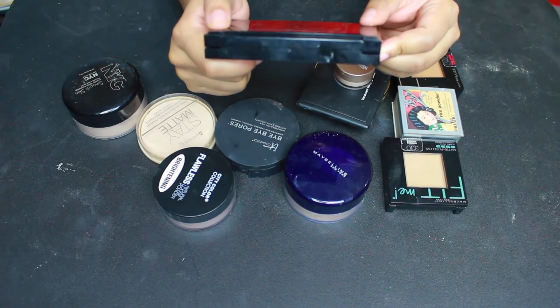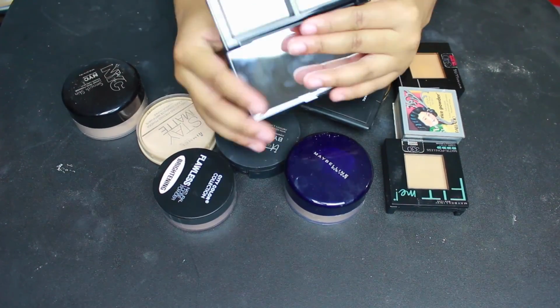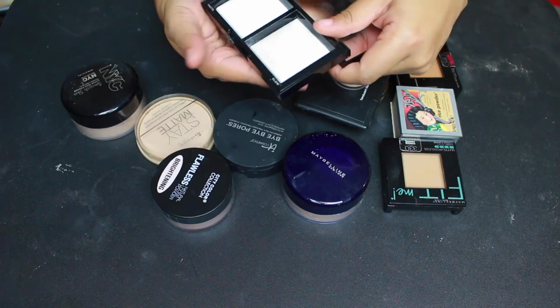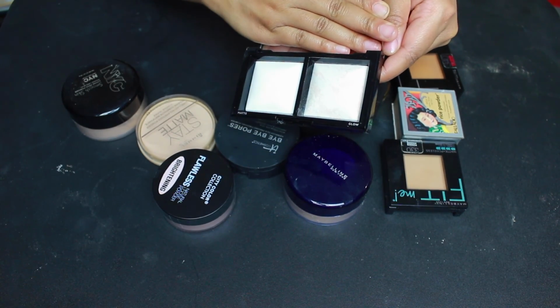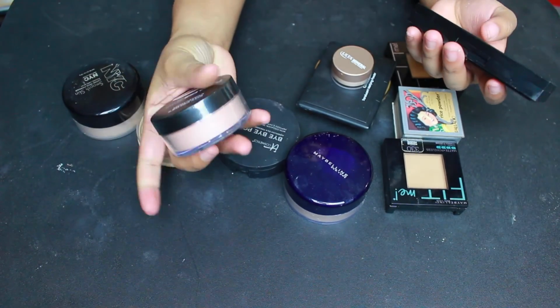Bare Minerals, this is the Translucent Powder Duo. I showed you guys this before in a few videos. I actually really like this one. The glow side doesn't do much, but the matte side is actually really cool and mattifying on my skin, so I'm keeping that. And then I'm also keeping this newer powder.